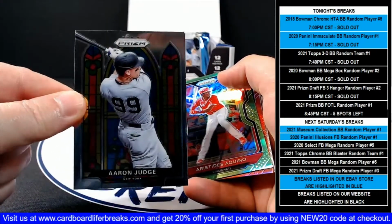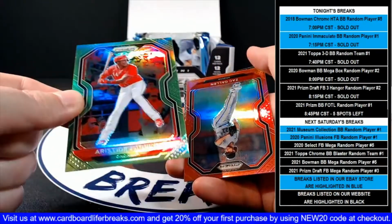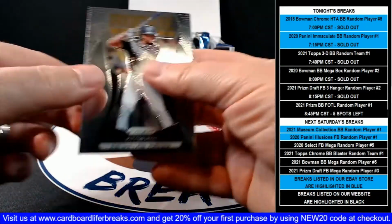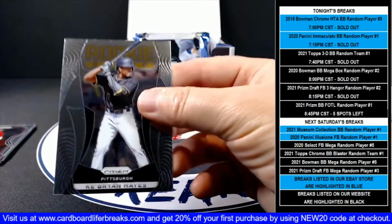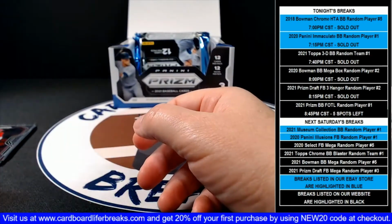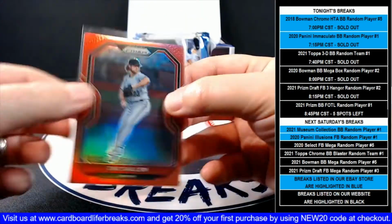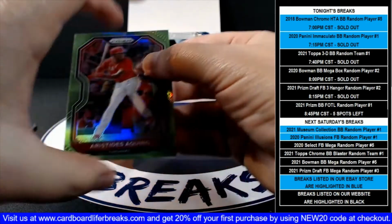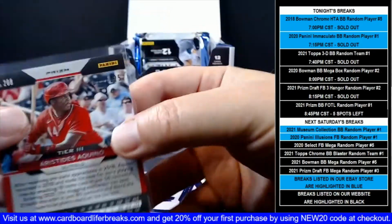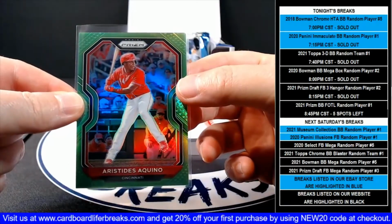Aaron Judge stained glass, very nice. Then we have an Aquino lime green prism. Then we have a Zach Gallen red prism and a Brian Hayes rookie class insert. And that is serial number 23 of 125 on the lime green Aquino prism.